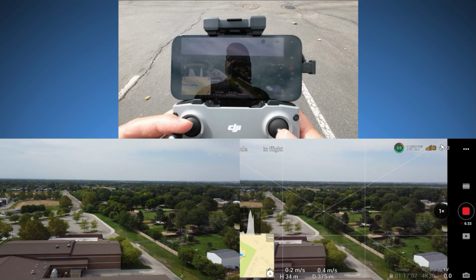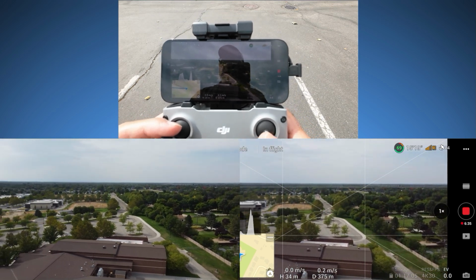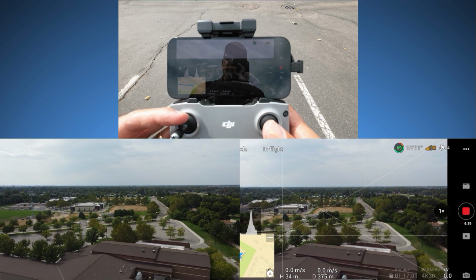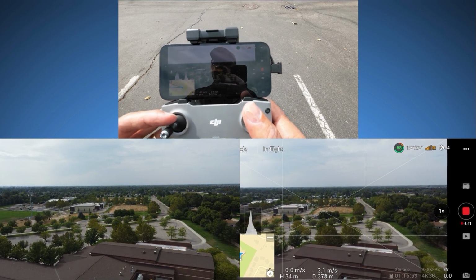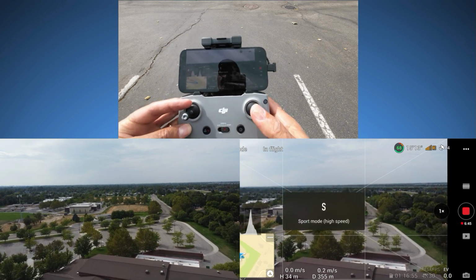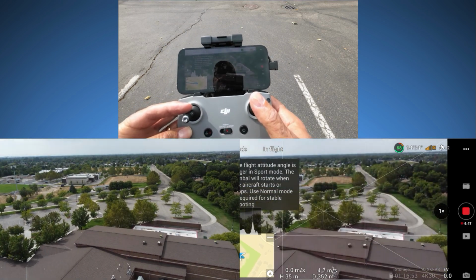But you guys can see here on the screen, you're kind of seeing a reflection of me. And by the way, I'm faced directly away from the drone with the RC, and we still have a great signal at 375 meters away. Let's go ahead and throw it into sport mode. Let's see how fast we can get this little guy up to.